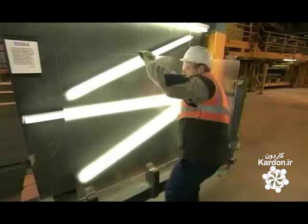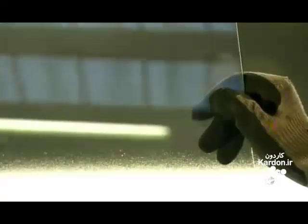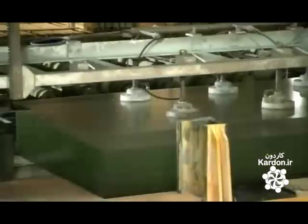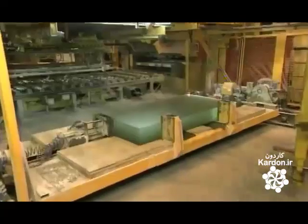A worker now backlights glass panels and examines their finish for flaws. This solar glass panel has a matte finish. Compared to the small sample of standard clear glass, it's less reflective, allowing more of the sun's energy to be captured. Minerals high in iron produce greenish glass that's light absorbent. For solar glass, they go easy on the iron to produce white glass that transmits light. A carrier with suction cups stacks the glass for shipping. Now all that's left is the window shopping.